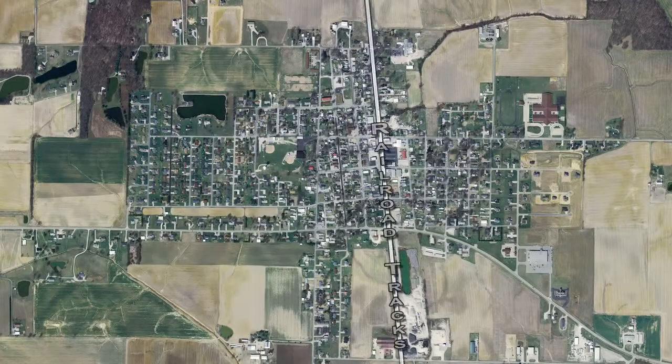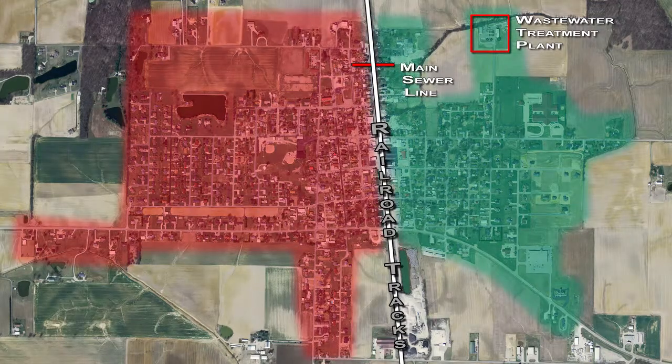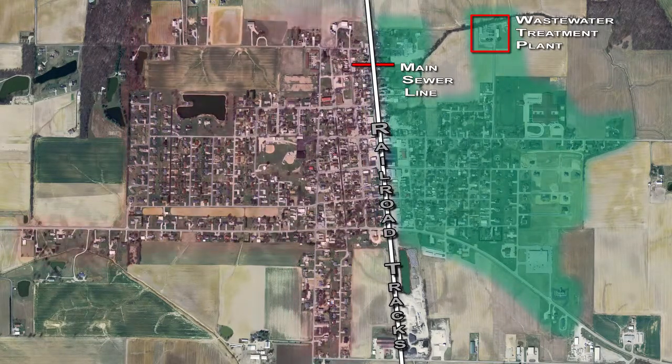The pipe was located in the middle of the sewer system, connecting the west side to the east side. The treatment plant is located on the east side, so failure of this line would mean half of the sewer system would have nowhere to go. Expensive bypass pumping would be needed until a repair could be made. But that is not the worst part.